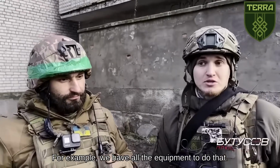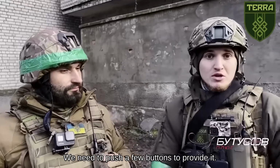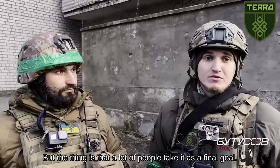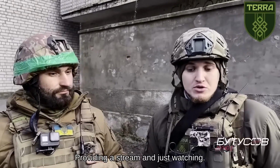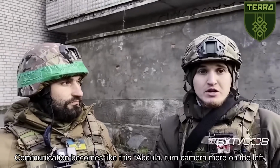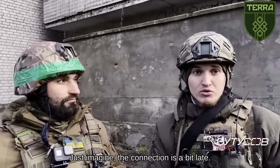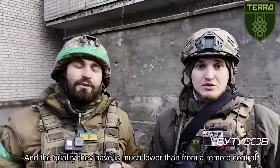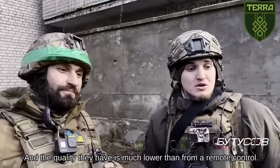For example, we have all the equipment to do that. We need to push a few buttons to provide it. But the thing is that a lot of people take it as a final goal. Providing a stream and just watching. Communication becomes like this: Abdullah, turn camera more on the left. Just imagine, the connection is a bit late, and I have to see a blast, and the quality they have is much lower than from a remote control.